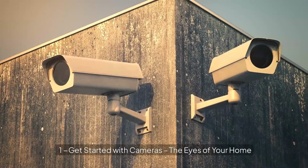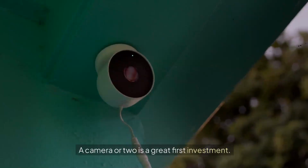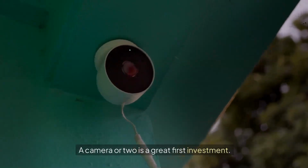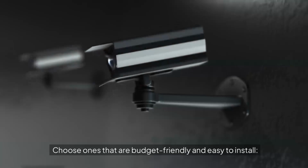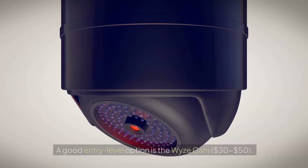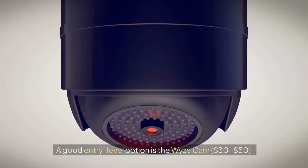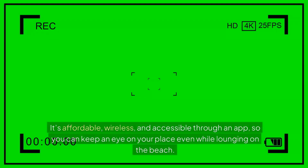Number one, get started with cameras, the eyes of your home. A camera or two is a great first investment. Choose ones that are budget friendly and easy to install. Outdoor security cameras. Look for models with night vision and motion detection. A good entry-level option is the Wise Cam, between $30 and $50. It's affordable, wireless, and accessible through an app, so you can keep an eye on your place while lounging on the beach.